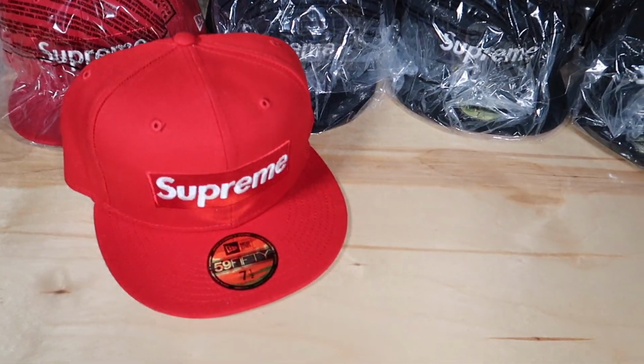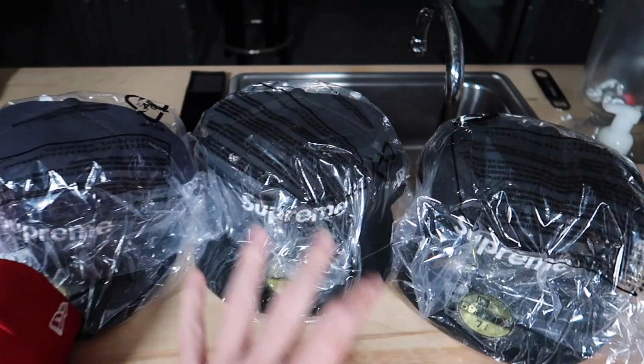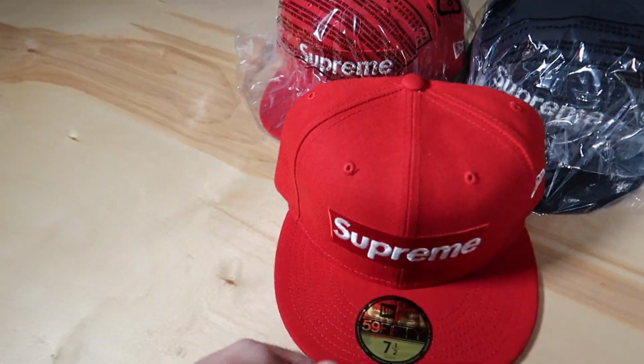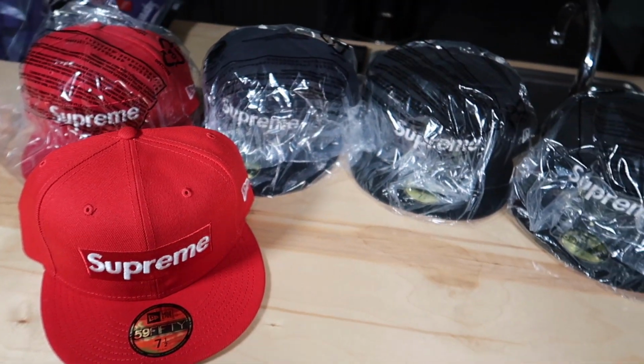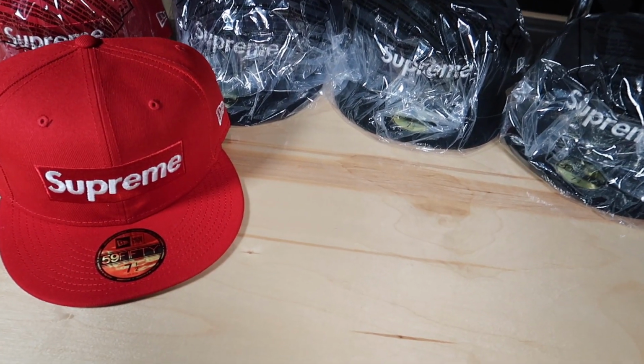Most Supreme fitteds do well, especially in the common colors. So I'm expecting the black ones to do best, and then maybe the red ones. And then that box logo is the main selling piece for it. So that's the hats I ordered. Now I'm going to show you the tees, so let's get right into it.